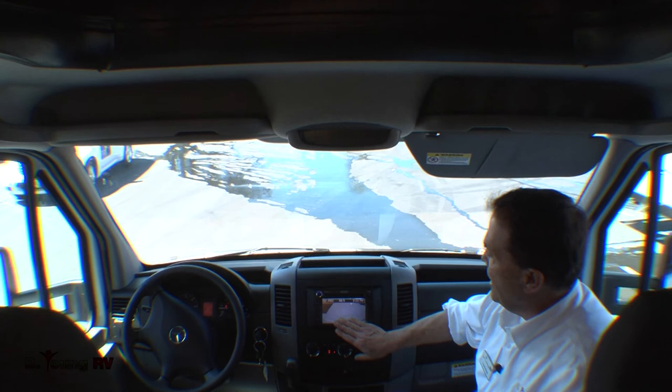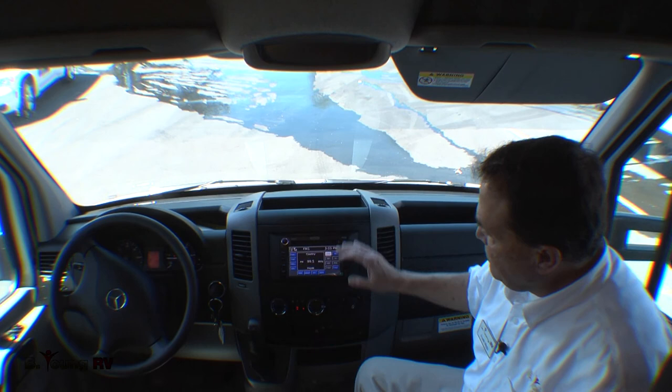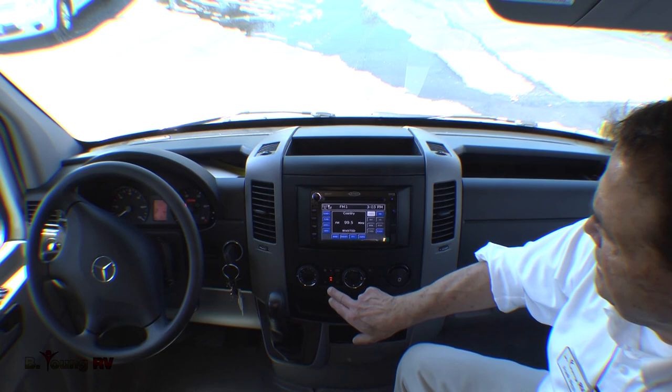Backup camera's right here, but you also got the audio here, and it's all in the Jensen system here. It's a DVD player also, or CD player, excuse me. Air conditioning is semi-automatic. You can set your temperatures here. You can recycle, you can do everything. This is a very efficient air conditioning system.